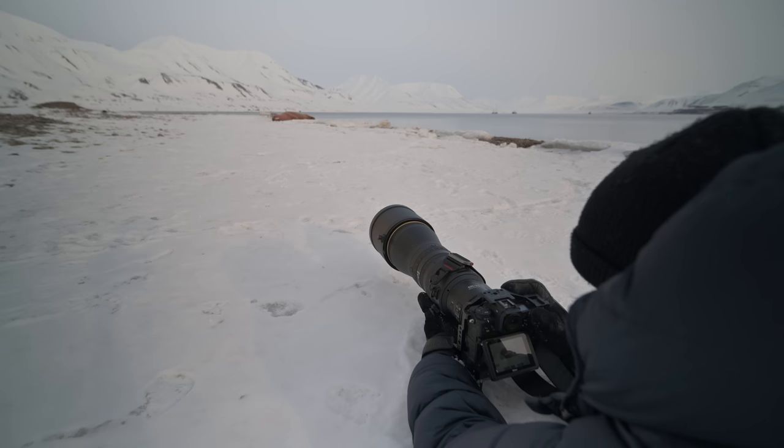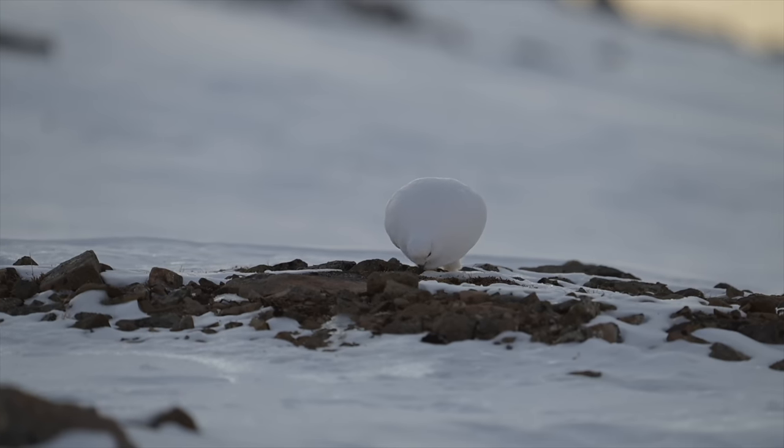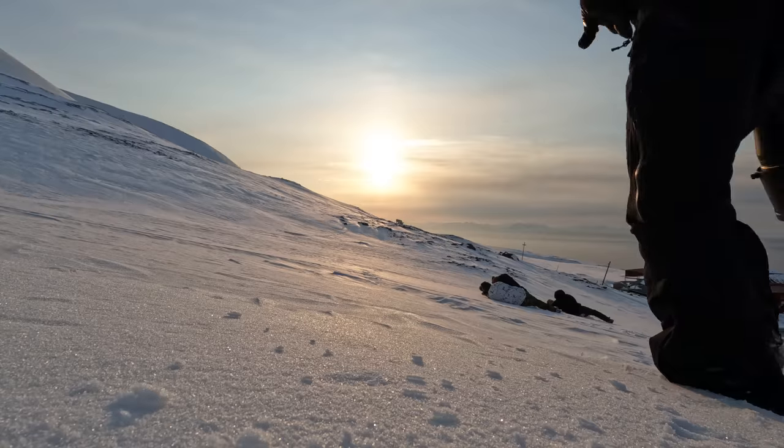First time seeing this extremely big animal. It's hard to walk in the snow without any snowshoes, but they are just a couple of hundred meters away, so we're going to try to sneak a little further.